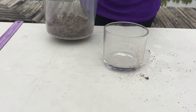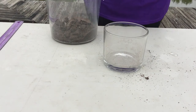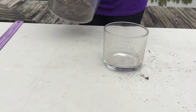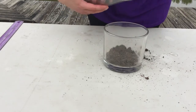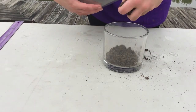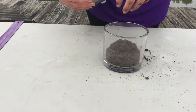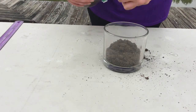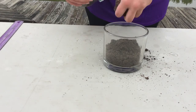Now we're going to add our dirt into this container, but we want to do it gently so that the soil doesn't get compacted and pressed together. You can either scoop the soil in with your hand or you can pour it into the container. I'm going to fill this until it's about 3/4 of the way full. There's a few clumps in here and I'm just breaking them up with my hand as I scoop it in.